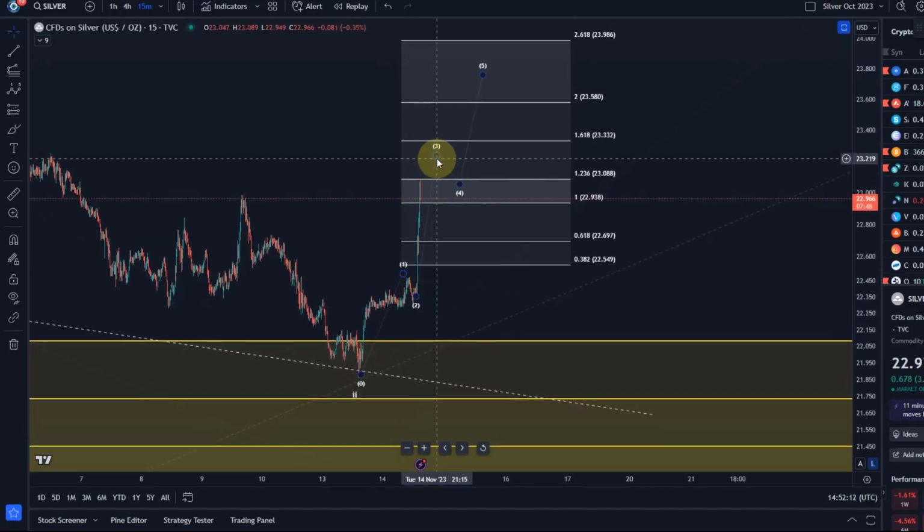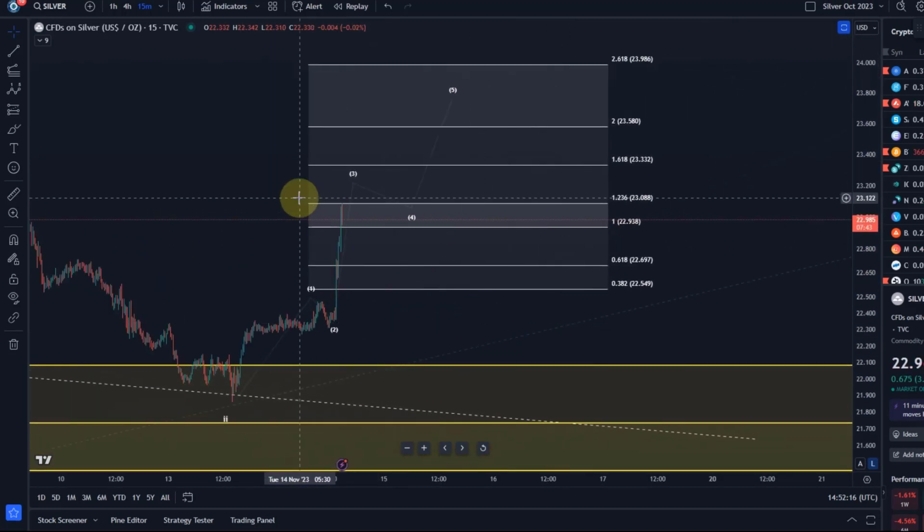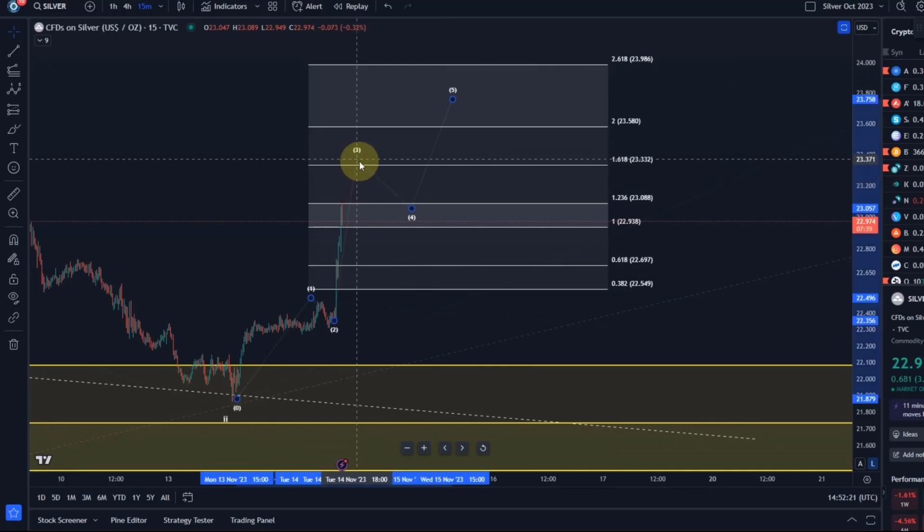And the move up could be a C wave. Again, we need to see 5 waves up. That means I would like to see somewhere from this region, ideally, the 3rd wave pushes a little higher. Ideally, the 3rd wave pushes to around 23.30, maybe even 23.58. Then we should see a wave 4.